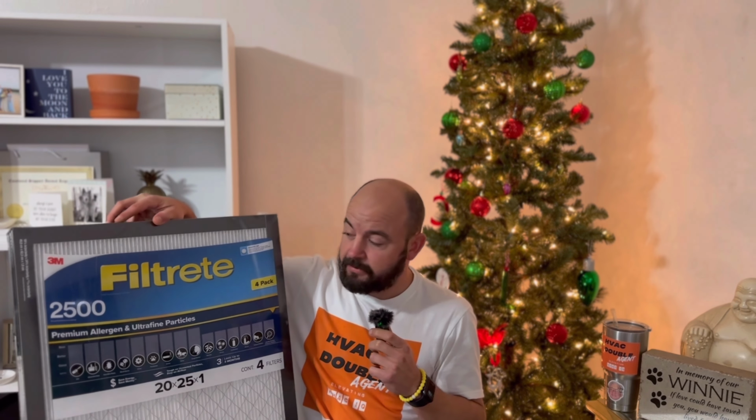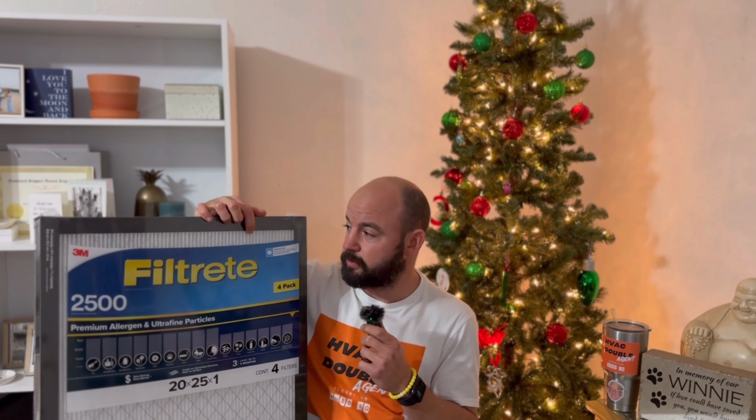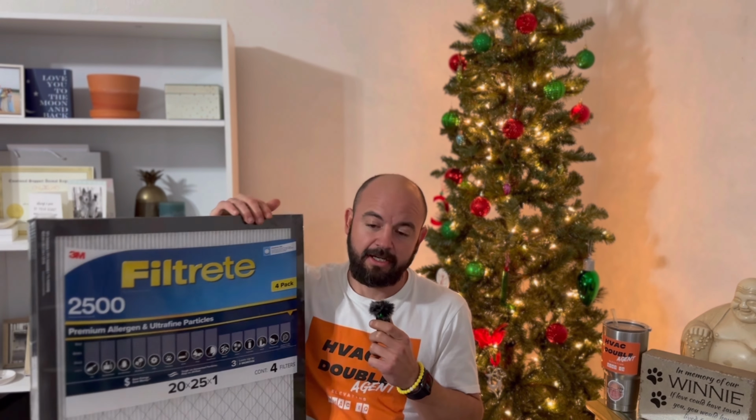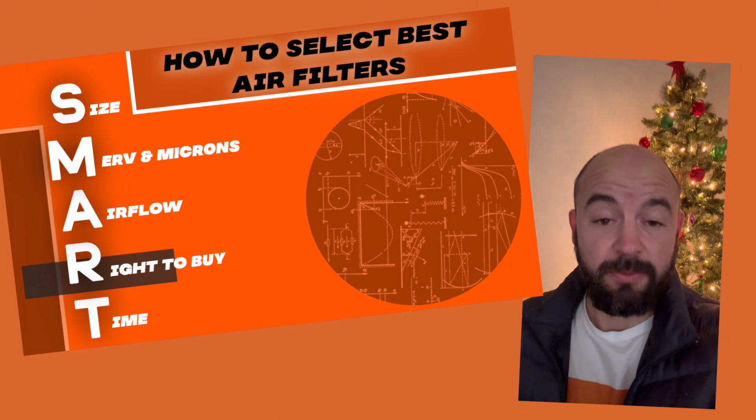It wasn't too long ago where I used to tell people if they used filters like this, Filtrete 3M, especially the ones that have tons of pleats, as this one does, as soon as I would see these in people's furnace filter cabinet, I would immediately tell customers, these are terrible filters. They restrict your airflow. They'll kill your system prematurely, which they absolutely can if you don't know how to select the right air filter. But luckily you're watching this video and I'm going to show you.